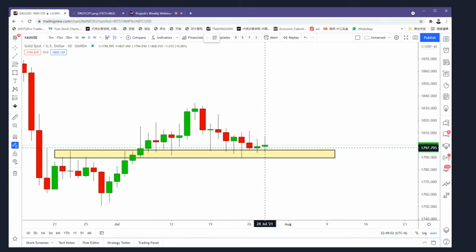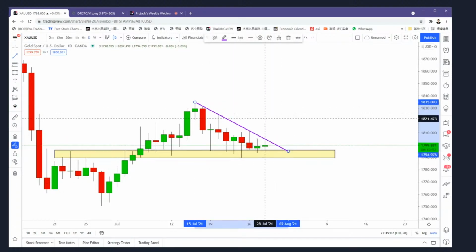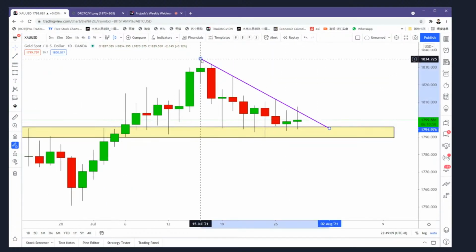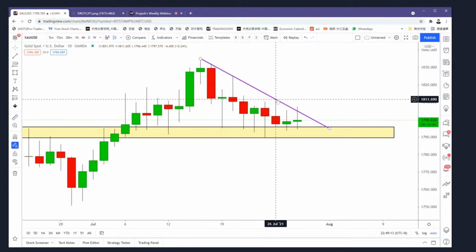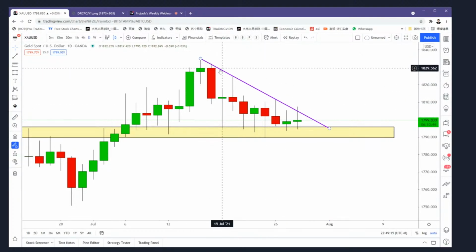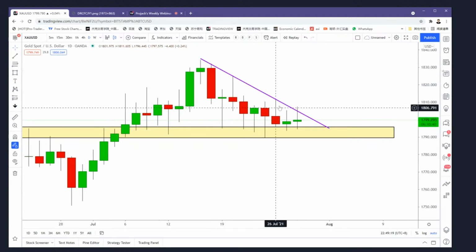You can see the wick already shows, and if we measure the trend line here, what do you got? What do you have, guys? Now I connect the older highs, and we observe there's a downtrend line that keeps rejecting the price, isn't it?